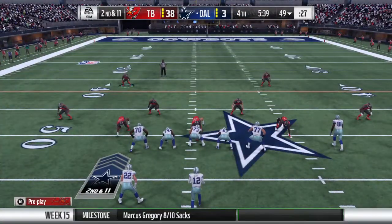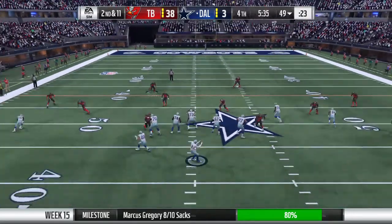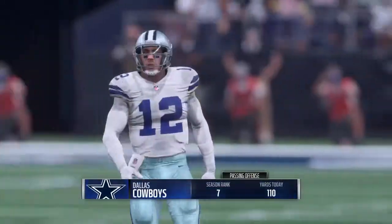Hurry up, here we go. Green 39. Green 39. Now they'll throw here out of the gun. Throwing over the middle, and it's incomplete.